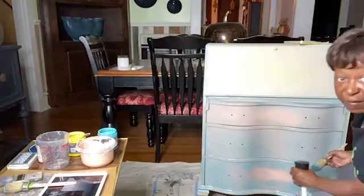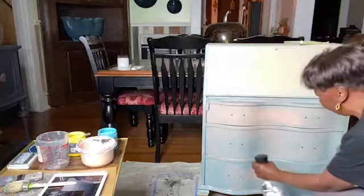And again, it would be much better if I were sitting on the floor, but I'm afraid if I sit on the floor, I won't get up.